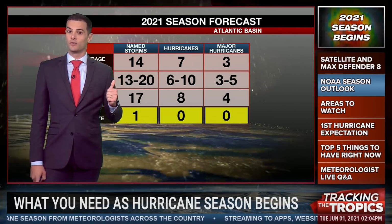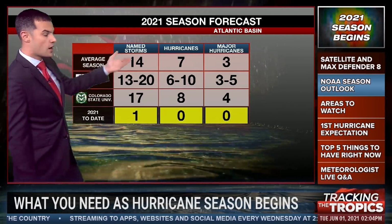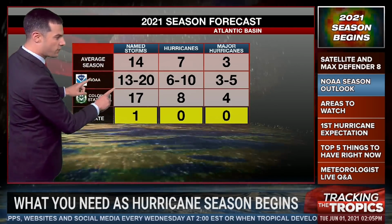Now, these are new averages. Last year, it was still 12, 6, and 3. This is new information from the National Hurricane Center with named storms up to 14 now. That's an increase of 2. Hurricanes up 1 from 6 to now an average of 7. Thankfully, major hurricanes are unchanged. That's the forecast, though, from NOAA as we move into the new season.